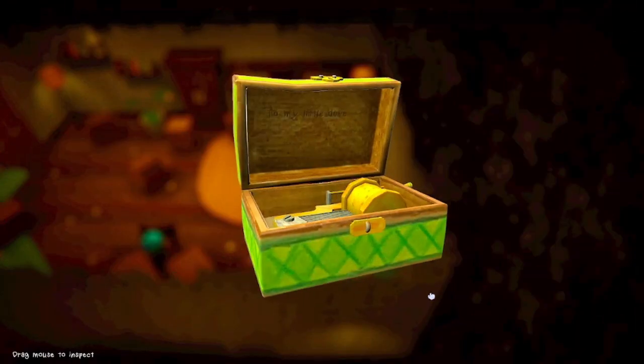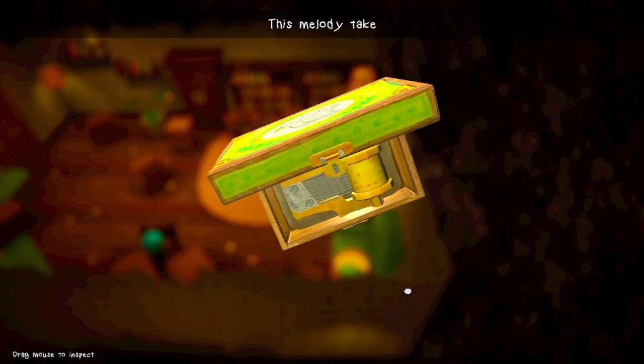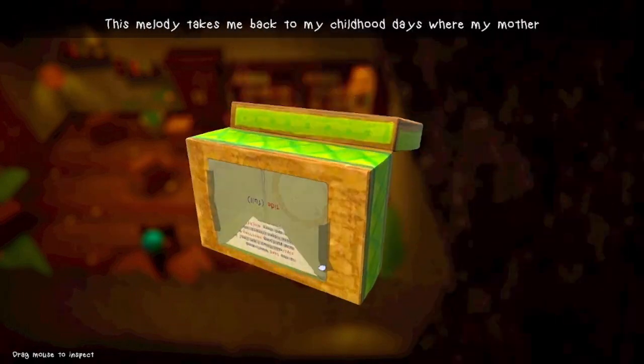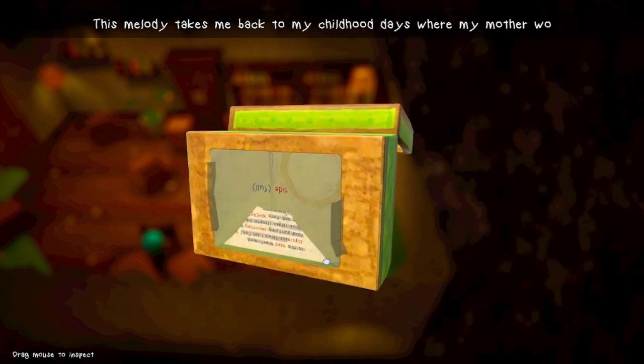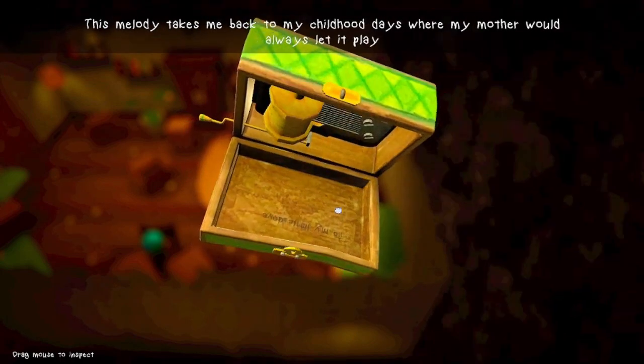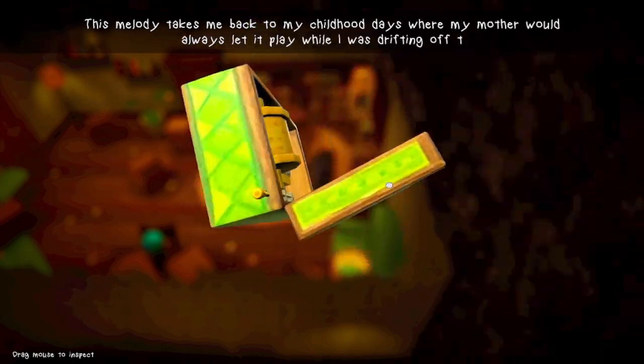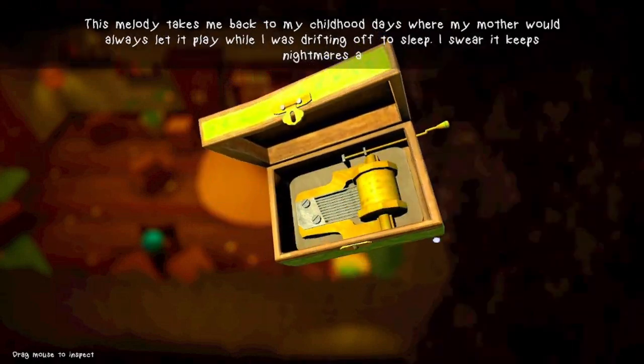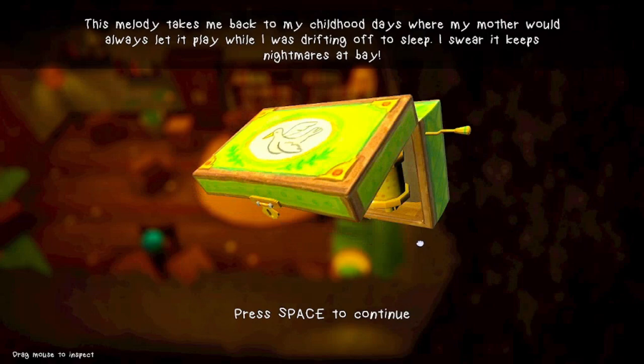To my little dove. The melody takes me back to my childhood days, where my mother would always let it play while I was drifting off to sleep. I swear it keeps nightmares away, or at bay.